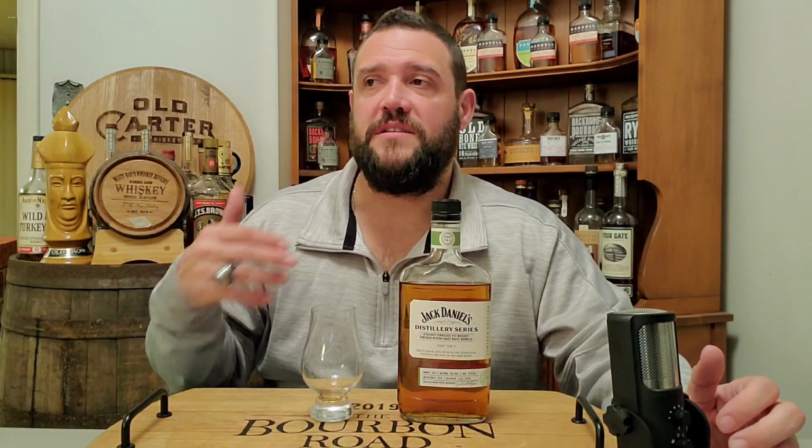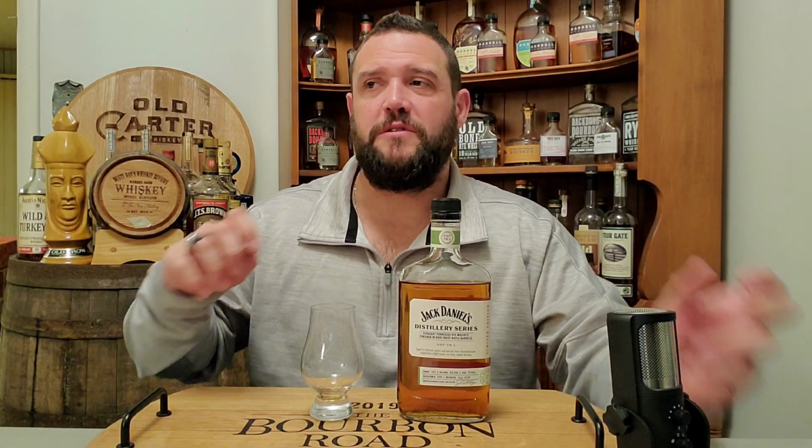But again, the finish is very short. It has decent flavors to it. I wish it was a little bit sweeter. I wish there was more of a maple influence to it. Finish on this one is a little short. However, the flavors are fairly nice, but to me, this one doesn't live up to that high toast in the oak barrels. To me, that one was way more sweet, way more candy forward, marshmallow sweetness.